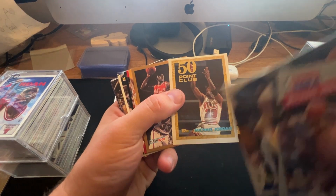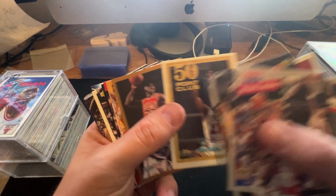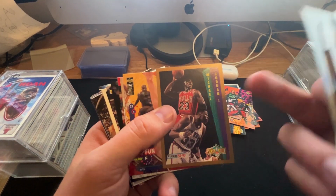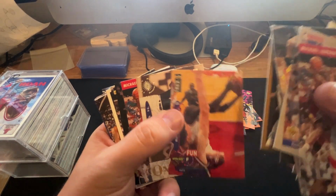Sometimes you can see there's a Topps Gold parallel of this that could sell for good money, but this one is of course not a Topps Gold parallel. Well, this one, because of the imagery here, sells for pretty good, 5-6 bucks. That's not a bad one, low dollar.